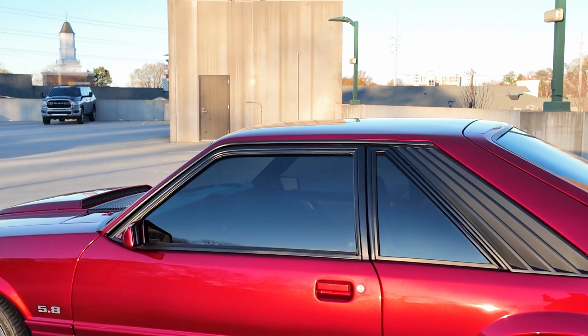And so we are looking at going for a little ride here in this 1983 Foxbody, and this was his first car. So let's go for a ride. What do you say? All right, let's do it. Well, she sounds good, I'll say that.